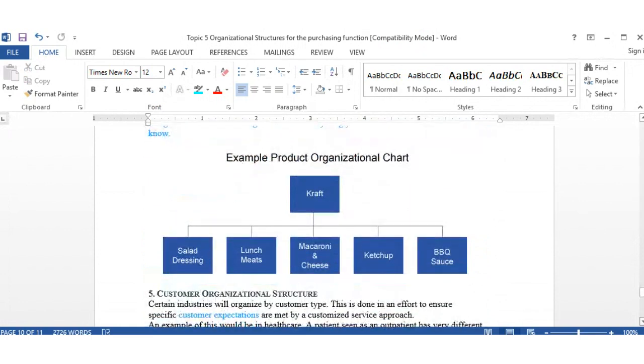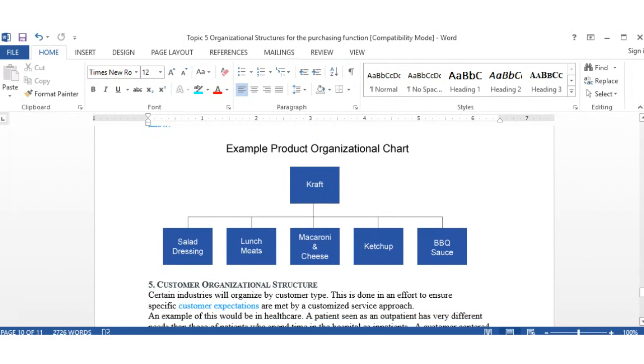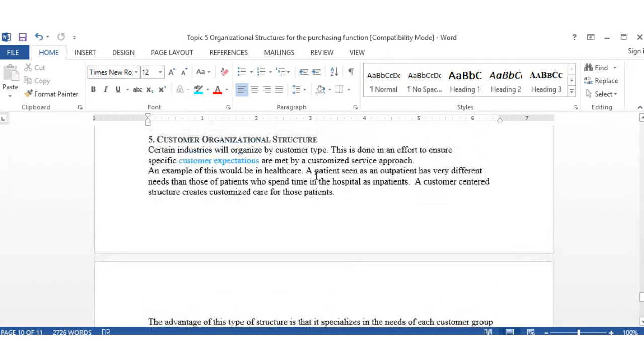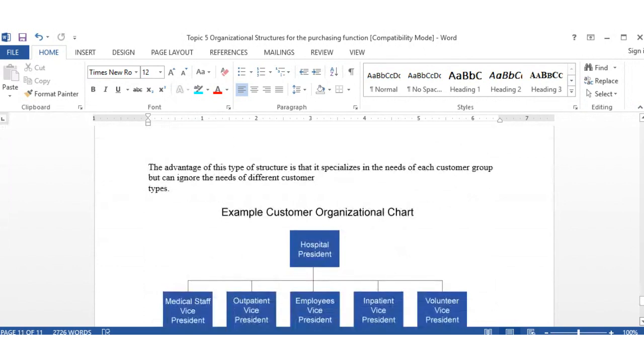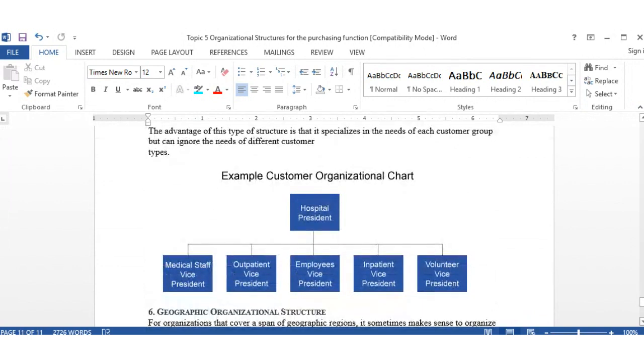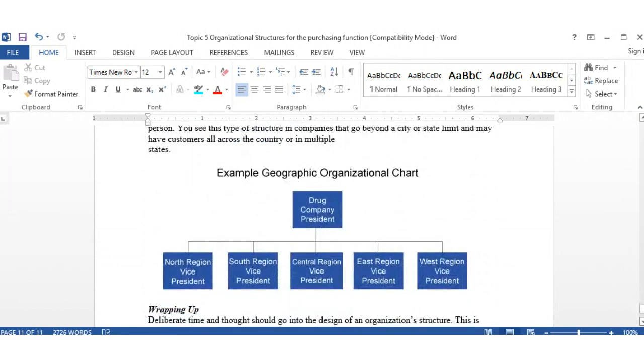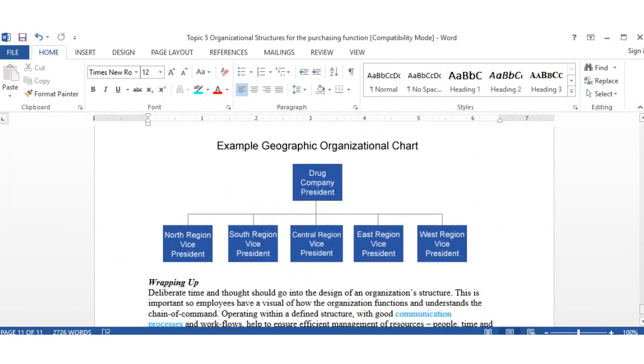So the departments will be called salad dressing, lunch meats, where they have lunch meat, macaroni and cheese, ketchup, barbecue sauce. So the departments will be named based on the products. And then you have a customer organizational structure where the departments are named depending on the customers they serve. In a hospital, you'd find medical staff vice president, outpatient vice president, employees vice president. And geographical organizational structure, you will find they are named based on their areas, their locations: Eastern region, Western region, Central region, South, North, all which form one organization.